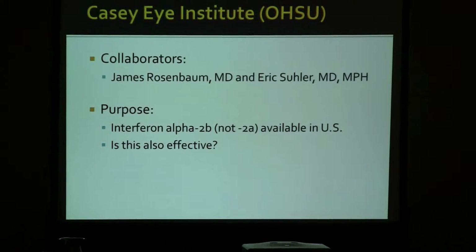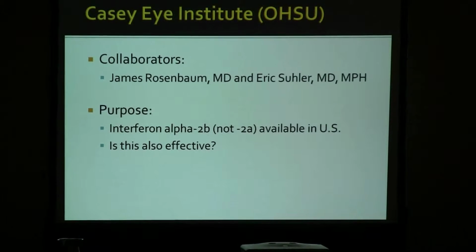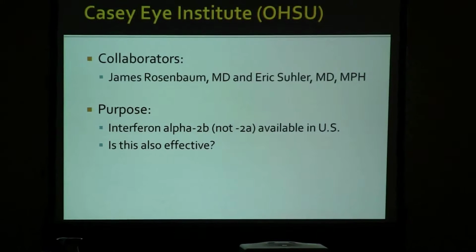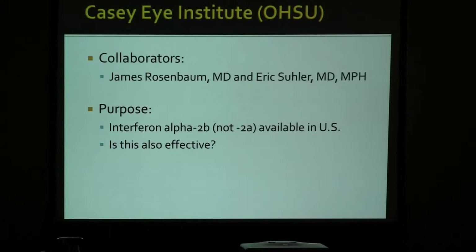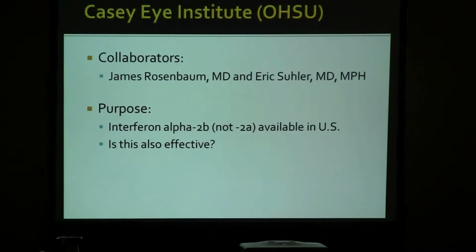So in my fellowship in Oregon, I, along with Jim Rosenbaum and Eric Suhler, wanted to see if this would be effective in our patient population in the U.S. We didn't have interferon alpha 2A available like they do in Europe. We have interferon alpha 2B, its closely related cousin.